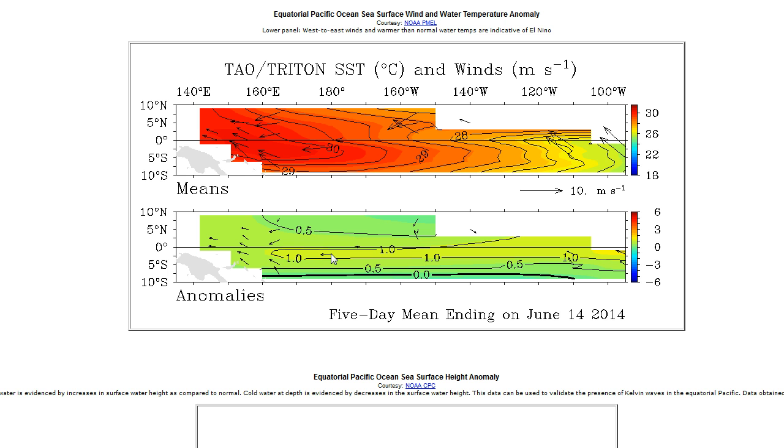It started 2 days ago, and if it only lasts another 2 days, that's not a big deal, especially if it's followed up by westerly anomalies. But just something to be aware of.